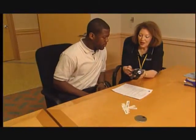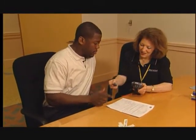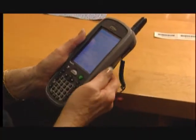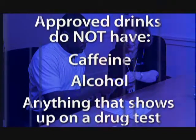What happens next? Once you get into the testing area, you will need to stay until you provide an adequate specimen. This means there has to be enough urine at the right concentration. If you need additional fluids, there are approved drinks for you to have while in the testing area. These drinks will not have caffeine, alcohol, or anything else that can show up on a drug test.